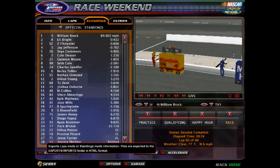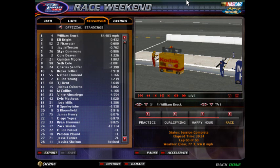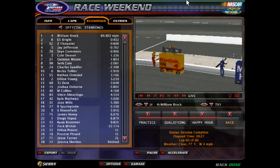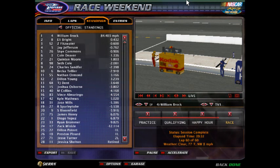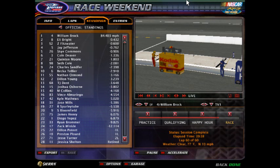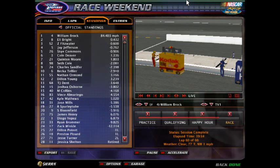So 27 races are in the books, and I don't know how many we have left to go. I was trying to think. Dover is next on the tour. Then after Dover will be Martinsville, then North Wilkesboro, then Charlotte, then Rockingham, Phoenix, and Homestead. So we have 7 races left to go in this 34 race series, as we're rounding the far turn and heading for home in this race for the championship.